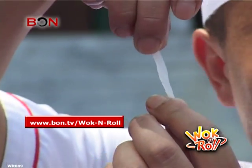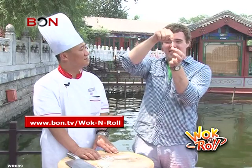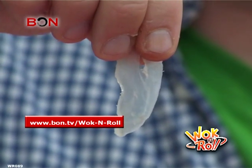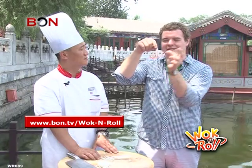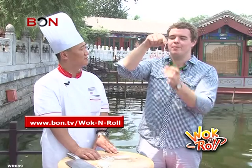I mean, I've never ever seen a slice of fish this thin before. I mean, you can almost see right through it. This looks like a layer of jelly or something like that. It's like, usually it's those fat little pieces. But this, quite the other thing.